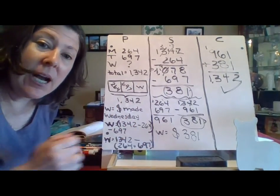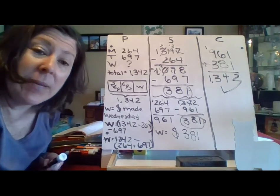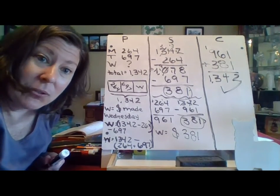Two different ways to solve it. Remember, there is not one way to solve a problem. There may be several different solutions.